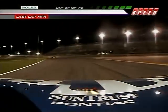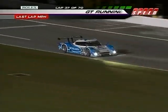These guys got home from Mid-Ohio. This car was a bare chassis. This team, based in Indianapolis, just did an outstanding job to get it ready to race.